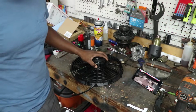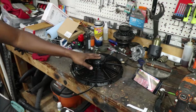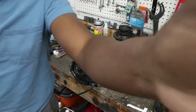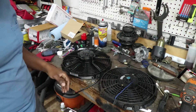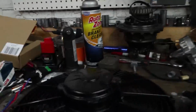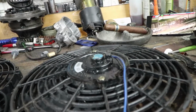Alright, so basically what I'm going to do now is go ahead and get the old fan and shroud off the car and throw them both up on the bench and compare the two of them. Alright, so we can see the two fans side by side. You can see the difference. That is actually quite a difference. You can see the motor on the Spal fan versus the motor on the eBay fan.